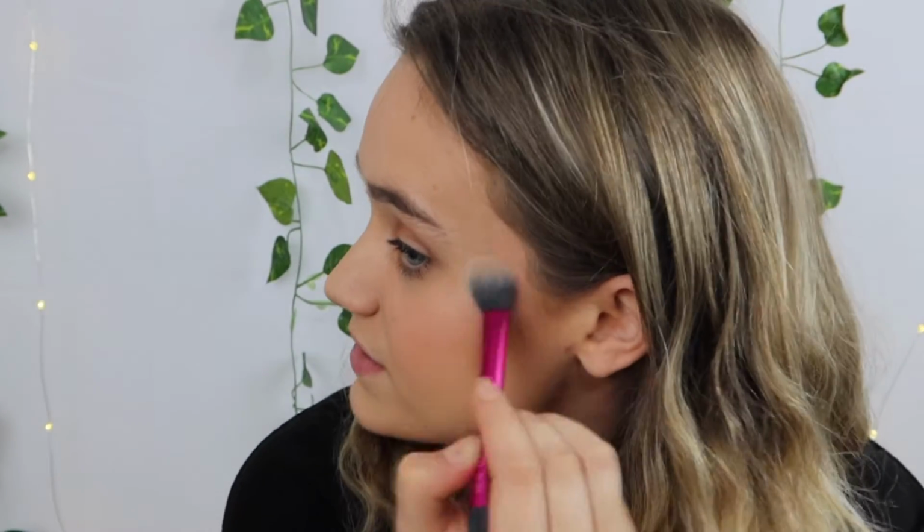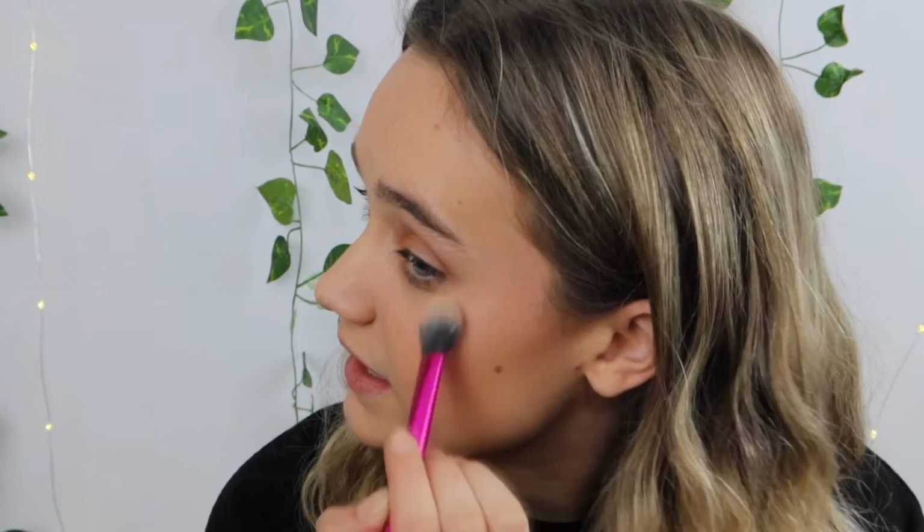This is beautiful. That's absolutely gorgeous. Like, this is genuinely a stunning highlight. Okay, I thought it was going to be nice, but I did not think it was going to be this nice. Like, this is absolutely flawless. It is blending in so fast and so flawlessly. I genuinely am obsessed. This may be my new favorite highlight.